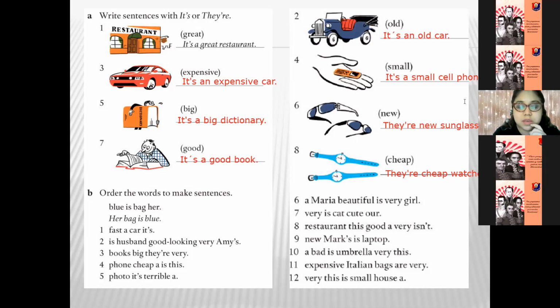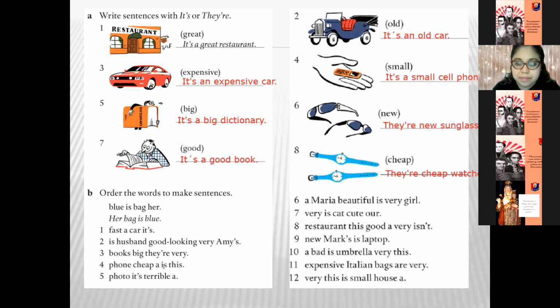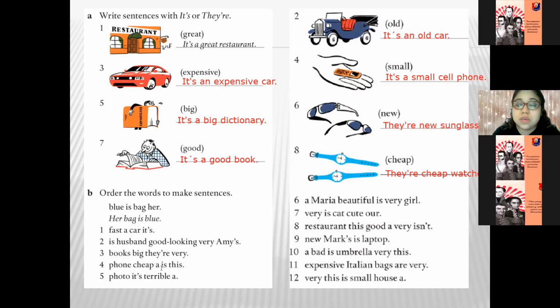Okay. So, Brigitte, number 3. They are very big books. Perfect. Very good, Brigitte. Okay, Brenda, number 4. Okay, Miss. This is a cheap phone. Very good. Por ahí me olvidé Liz, ¿no? Okay, that's okay. Sofía Samaniego, number 5. It's a terrible phone.